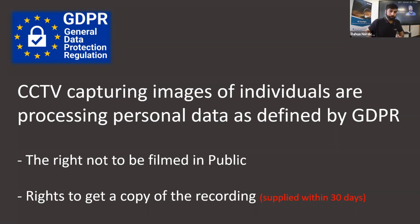So there are also other rules that apply. For instance, there is a limit. If a person is harassing the shop owner by asking for this data consequently, like every day, then the owner is allowed to deny it by law.